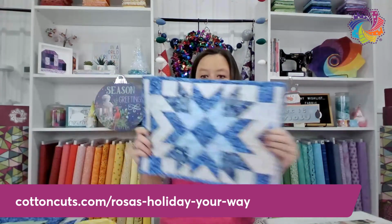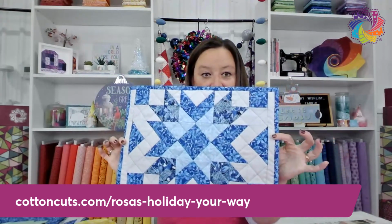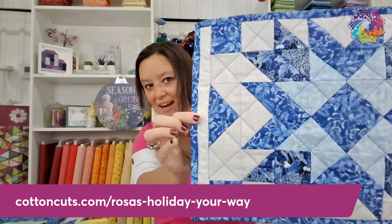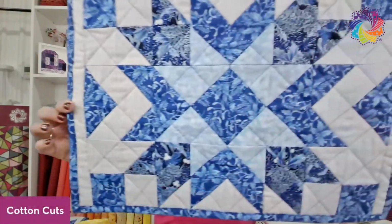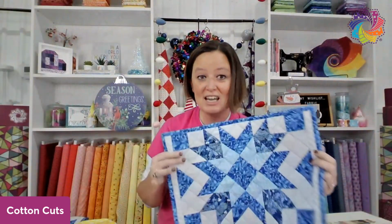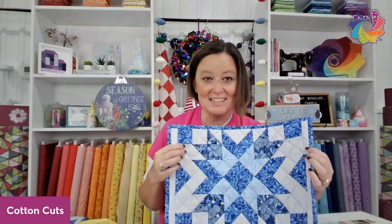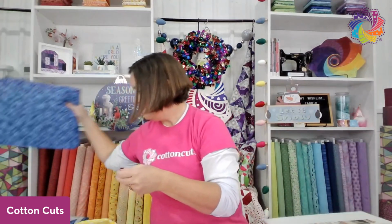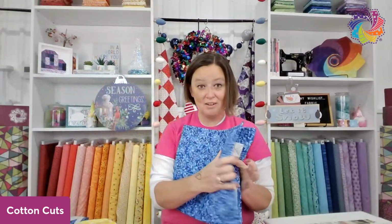This is what the Frosty Eve placemat looked like. I want to zoom in on this because Cheryl did a fantastic job quilting it with some blue thread that absolutely just blends and pops in all of those junctions. Again, Cheryl is a beginning quilter. She has picked up quilting in probably the past 18 months or so, and she is off and running and flying like a tear.